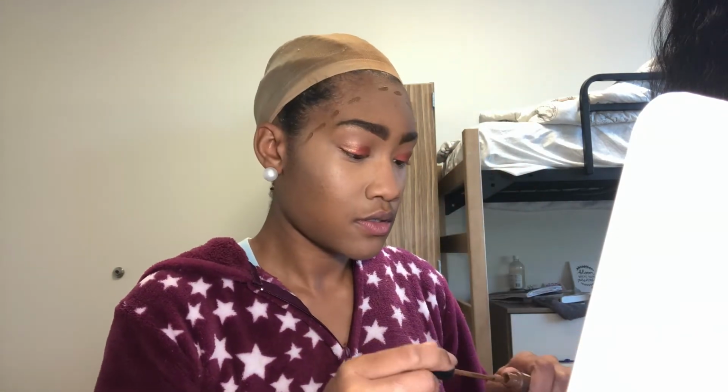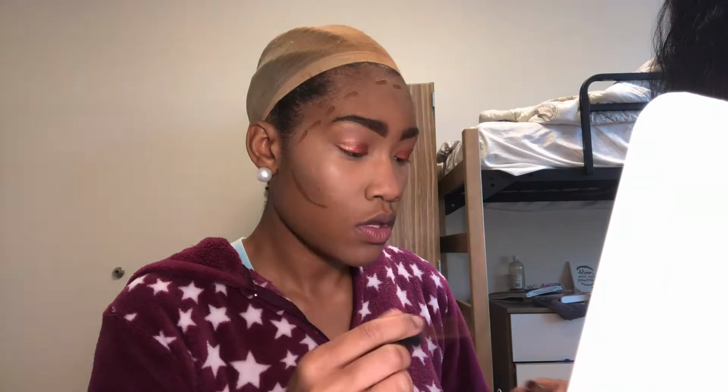Y'all, so right now I'm taking this Ruby Kisses concealer in the color Caramel, and I use this as my contour. Suck them cheeks in, girl, and yes, snatch that nose, snatch it.